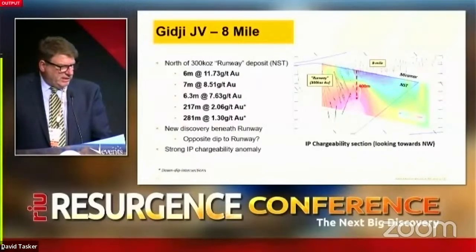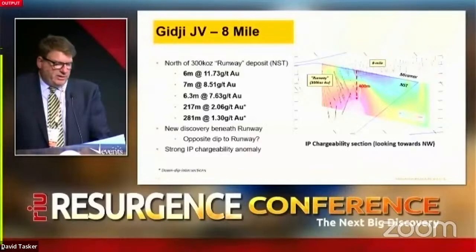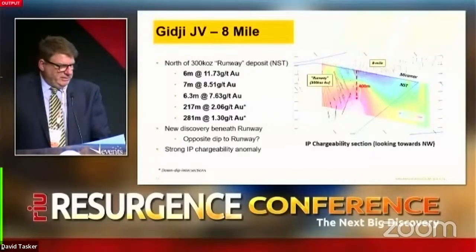So this is Runway, as I said, right on our southern tenement boundary. So that image is looking to the north onto our ground. And Northern Star have a 300,000 ounce deposit there with some pretty nice hits. But just recently, they've done some more drilling there, and they think there's actually something deeper and potentially bigger underneath Runway. And the interesting thing is that all the previous drilling was done towards the east, which implies a westerly dip. But the drilling they're doing at the moment is towards the west, which implies the opposite dip.